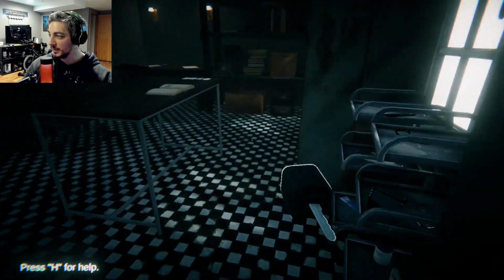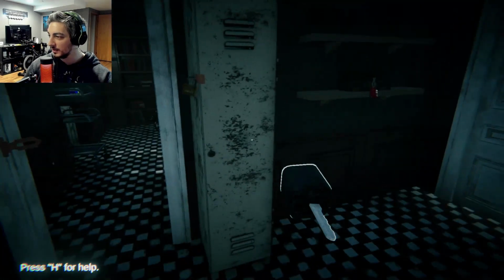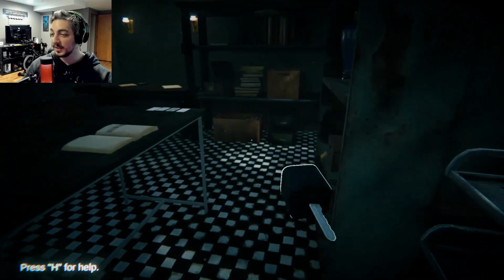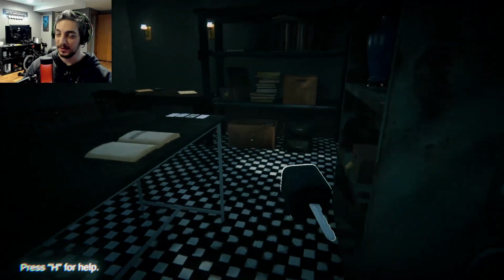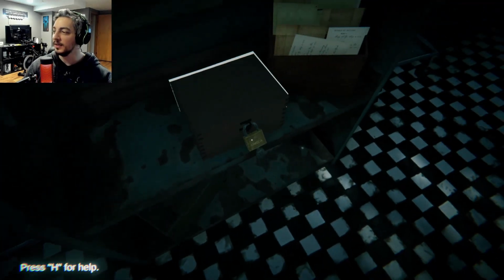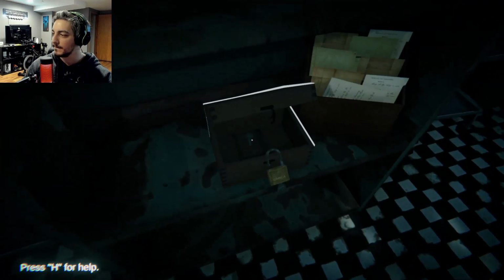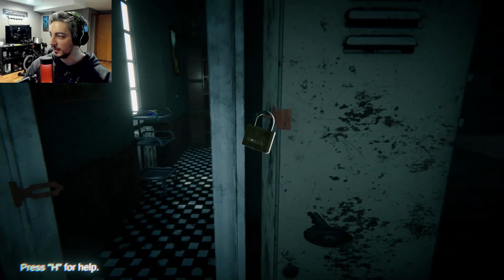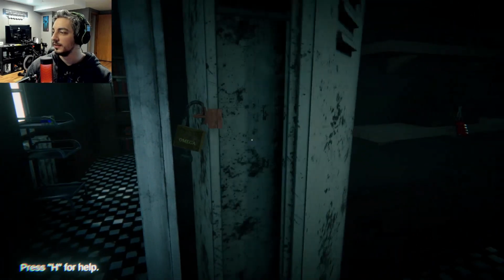This has to be... Okay, so that's nice. It's not a global key, so there's no out of place. That's nice. Okay, so it's gotta be this one. Nice. This key's gotta go here.